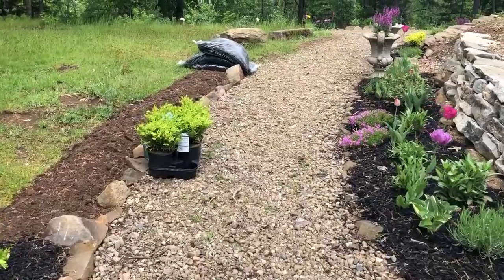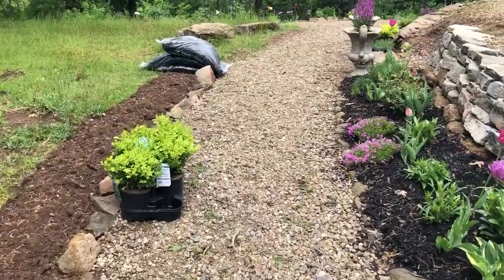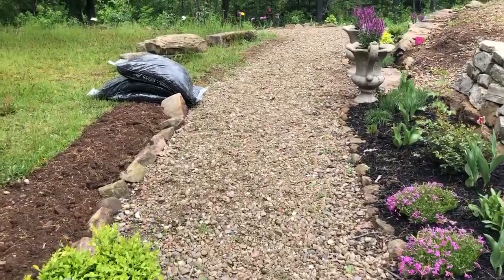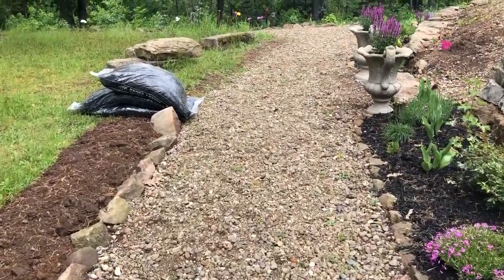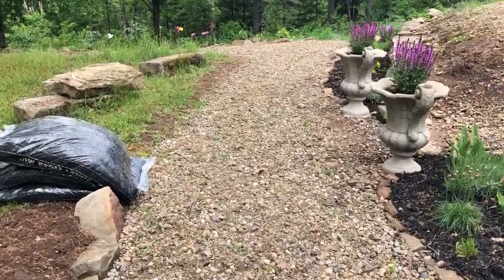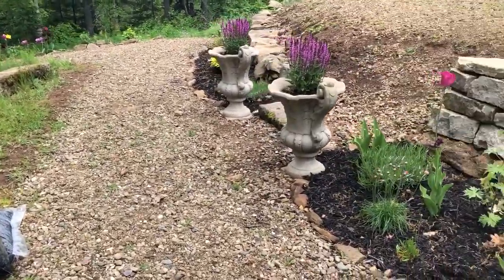But it's really coming together and looks quite pretty. So the feature of the boxwood hedge that will grow over time and these 2 beautiful urns really makes a difference to this part of the manor.